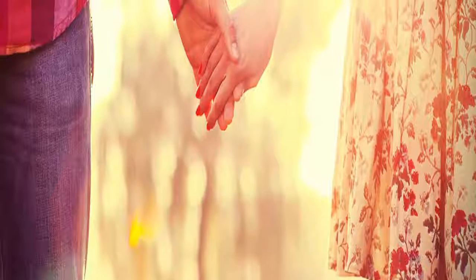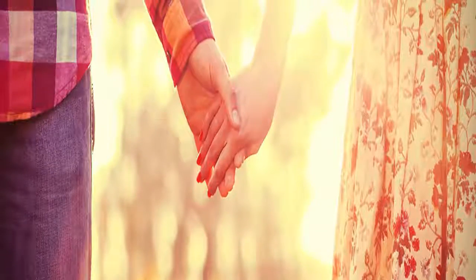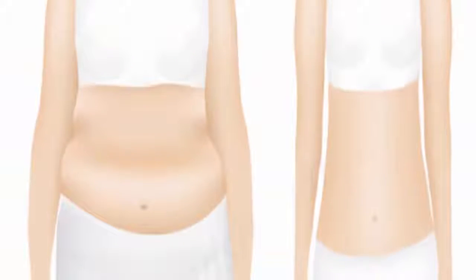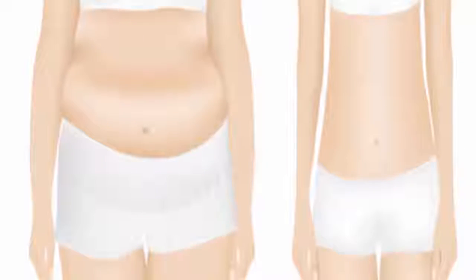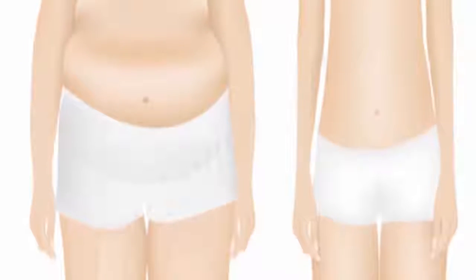Bye-bye belly bloat. 5 simple tips to flatten your stomach starting today. We all know bloating feels uncomfortable and we're not so excited about the way it looks either. So what can be done about the tummy, fingers, ankles and more that seem to gain 2 or more clothing sizes overnight? The good news? It's only temporary. These 5 simple tips can help flatten your stomach starting today.